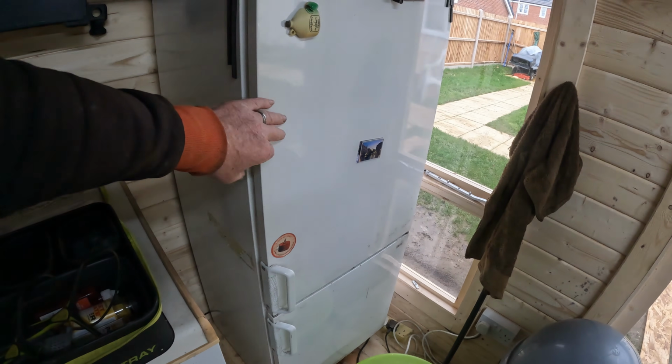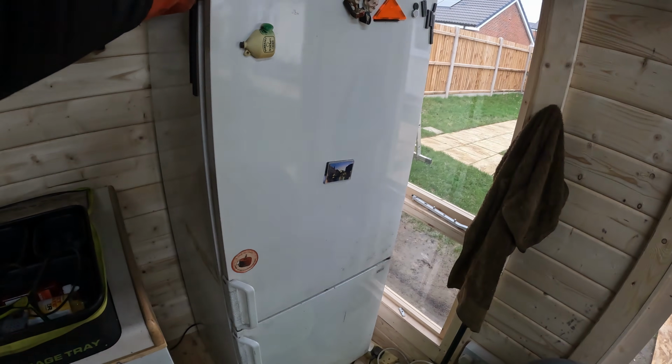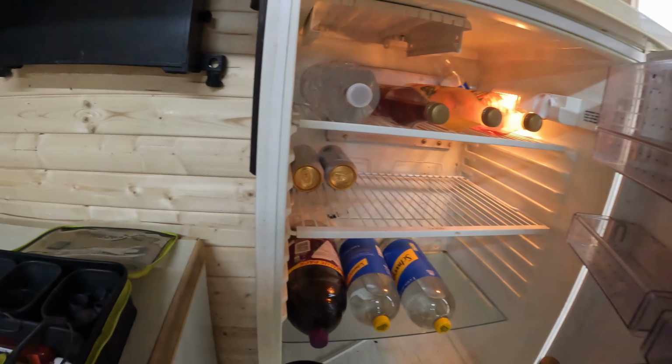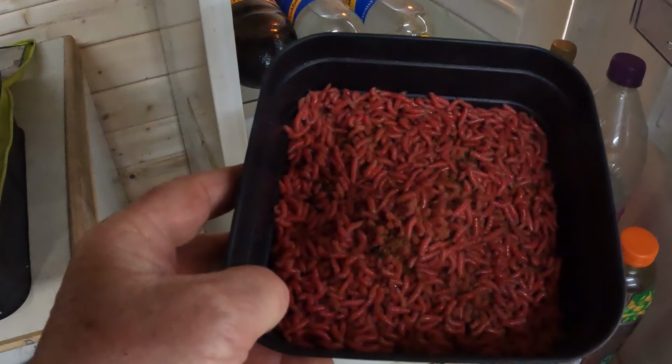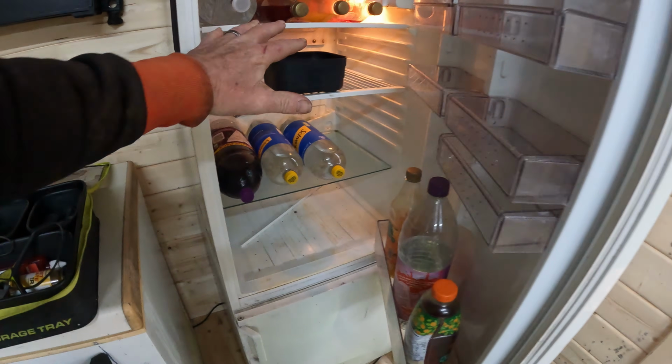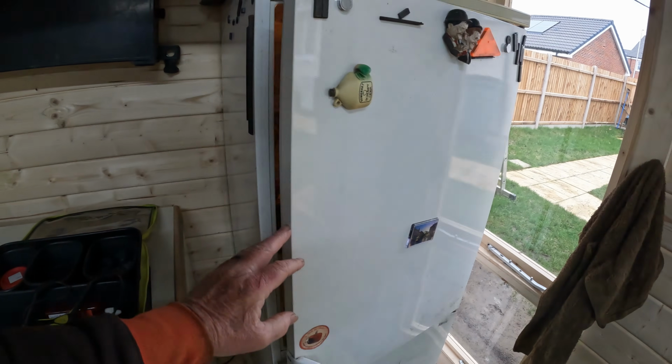All right, that's my fishing fridge. That's where my maggots are at the moment. Whether they're still going or not, they look all right. I've got two cans of Stella left. There you go, look. They're still all right. I used to keep the lid on them, but that makes them sweat, so leave the lid off when they're in the fridge. It seemed to work better.